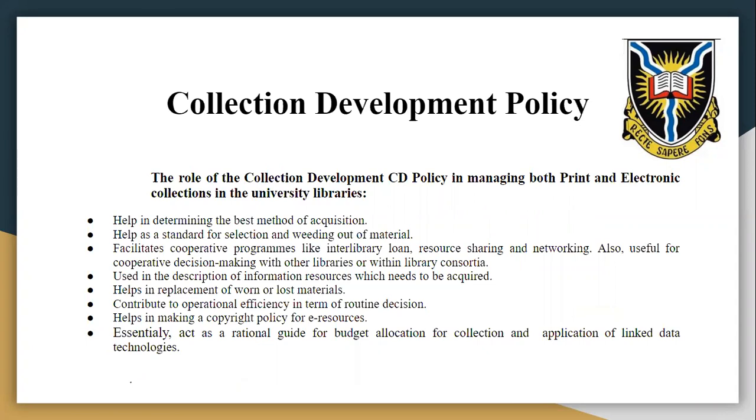Then, the collection development policy. What is the value of the collection development policy? The role of collection development policy in managing both print and electronic collection in university libraries. Here we have that. It is used in determining the best method of acquisition of library resources. So what does its policy say when you are acquiring e-journals or e-resources? What does your policy say in selection of print collections? So you have to look at that. That is where the role of the collection development policy comes in.